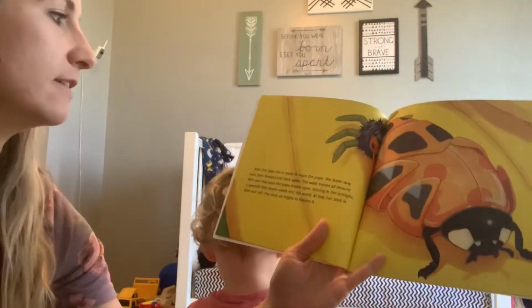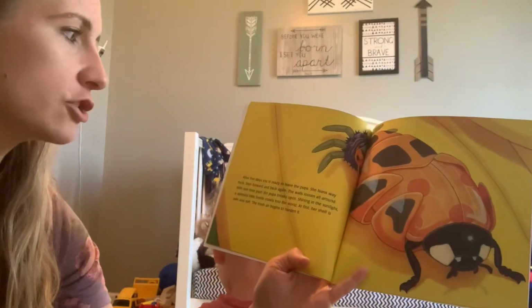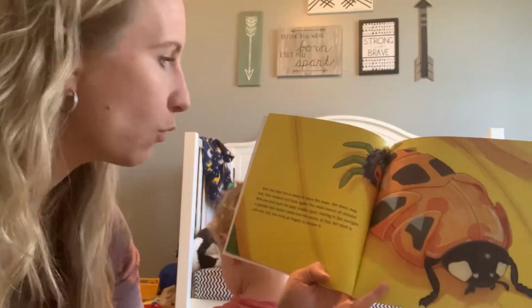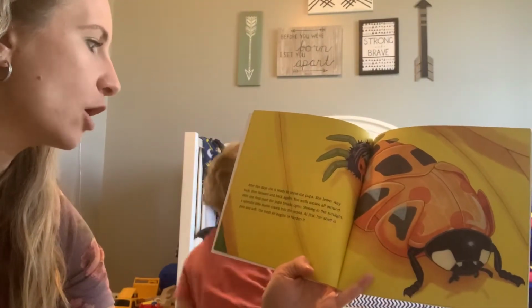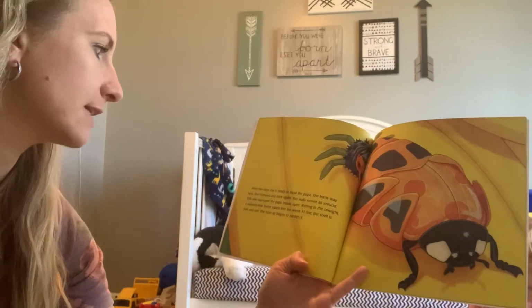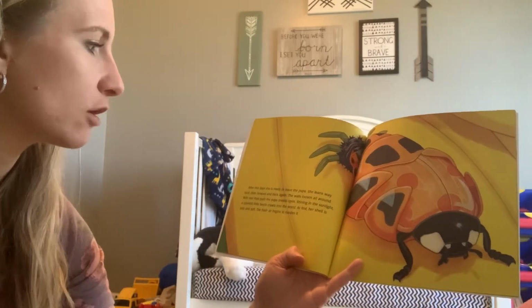After 5 days, she is ready to leave the pupa. She leans way back and then forward and back again. The walls loosen all around. With one final push, the pupa breaks open. Shining in the sunlight is a splendid little beetle that crawls into the world.